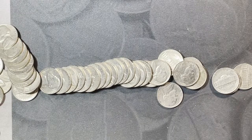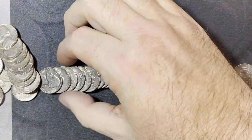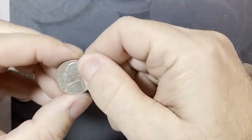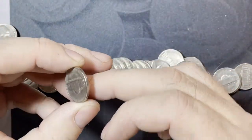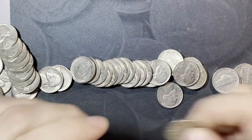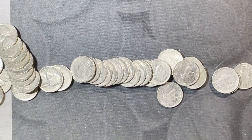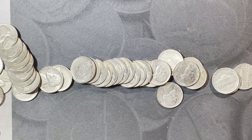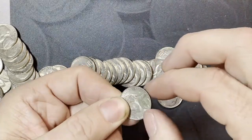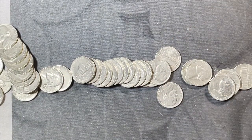So we are on roll 35 here, and I did pull them out, and I did find one from the 50s, in 1954. So let's see what we got. And that is a 54D, so common year, nothing special, pretty worn. But another one for the 50s. We'll keep searching through the roll here. I saw another kind of dirty one there. 1999, nothing special there. So we'll keep rolling through them and see what we get.